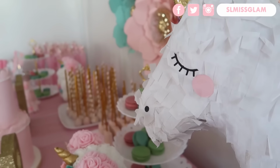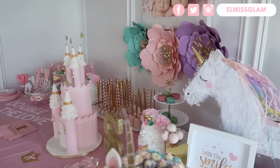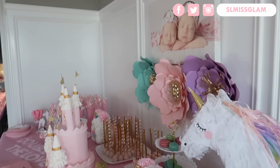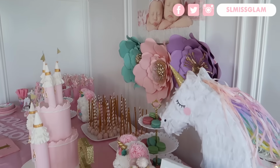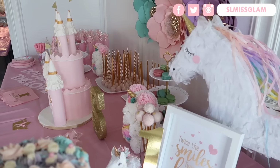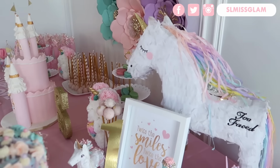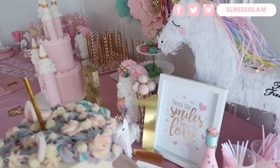I am just loving how everything is so unicorn. There's so many unicorns. So that is pretty much everything on this table. I think I went through everything. So I hope you had a full nice look at how I did everything. If I could change a few things, it would just be the macarons. I wish I would have had a custom order to get lighter colors because they are a little bit darker. I mean, everything's a little bit colorful today, so I think it looks fine.